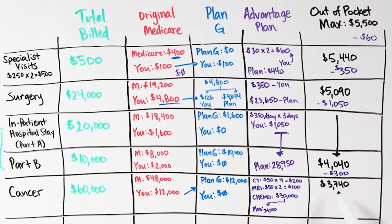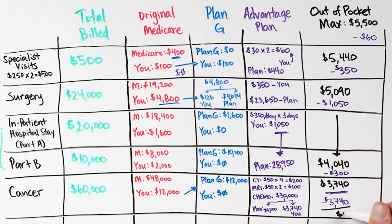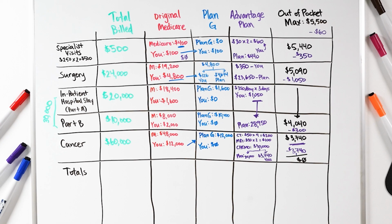Because of your previous cost-sharing responsibilities and what's left with your out-of-pocket maximum with this Advantage plan, this means that you need to pay $3,740 of that $6,000, and the plan will cover the remaining $2,260 as well as the $24,000 on top of that for a total of $26,260 covered by the Advantage plan. You have now met your Advantage plan's out-of-pocket maximum in this example, so any other covered treatments will be covered 100% for the rest of the year until January 1st of the next year, where all of the levels reset.